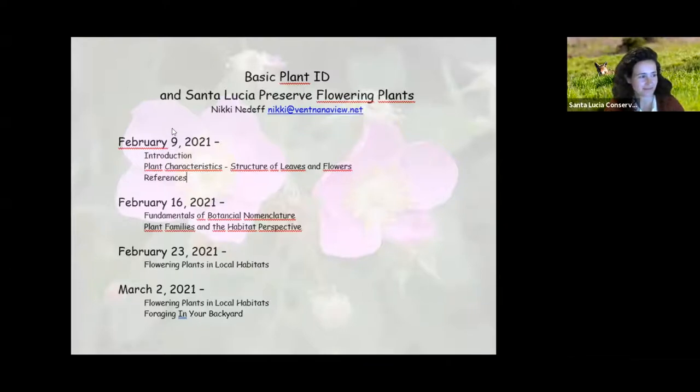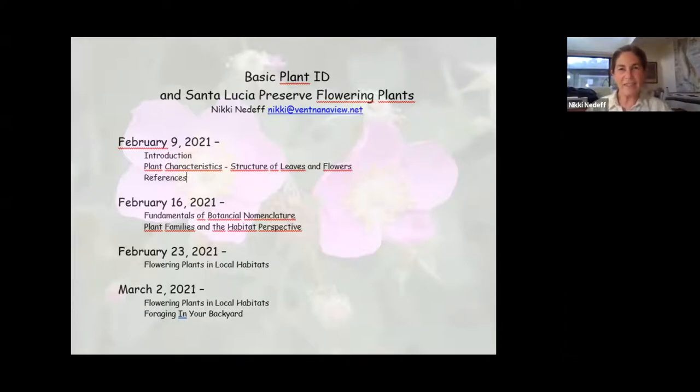The next four Tuesday evenings, we're going to chat about different aspects of flowering plants. Notice that I've titled this Basic Plant ID and Santa Lucia Preserve Flowering Plants, not just wildflowers, because trees and shrubs and all kinds of things produce flowers besides the wildflowers that we typically think of in the spring as coming up. Poppies and lupin and phacelias and cryptanthas and popcorn flowers, that kind of thing, that bring color to the landscape. But there are all kinds of flowering things that we can delight in, you know, oso berries, which is a kind of a shrub, or bay trees, a tree that is a flowering plant. So we're going to talk about the gamut of those things.